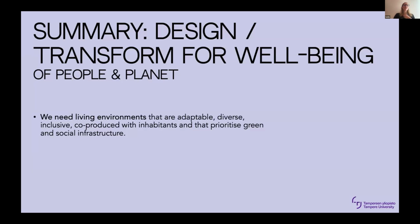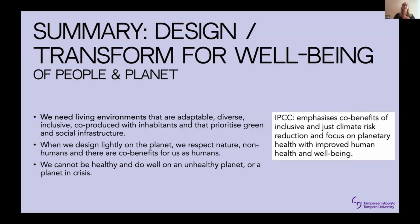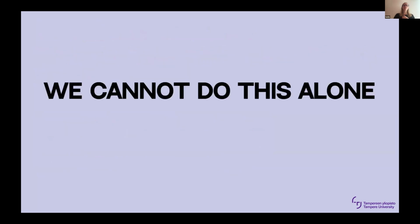So summing up now, we need to really design and transform for the well-being of people and planet. And that means we need living environments that are adaptable, diverse, inclusive, co-produced with inhabitants, and that prioritize green and social infrastructure. And when we design lightly on the planet, and when we respect nature and non-humans, there are these huge co-benefits for us as humans, but it's flipping things around rather than designing for us first. Because of course, we cannot be healthy and do well on an unhealthy planet or when the planet is in crisis. And the IPCC is really emphasizing these co-benefits of an inclusive and just climate risk reduction, and focuses on planetary health that then improves human health and well-being as well.